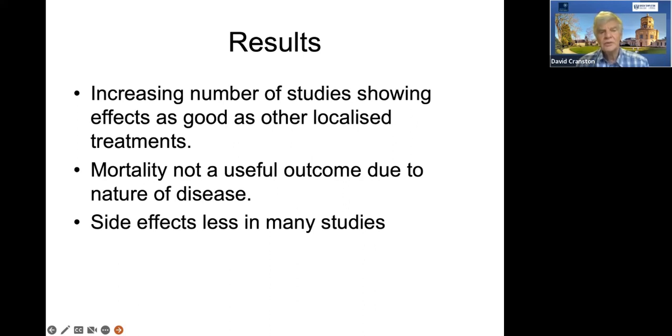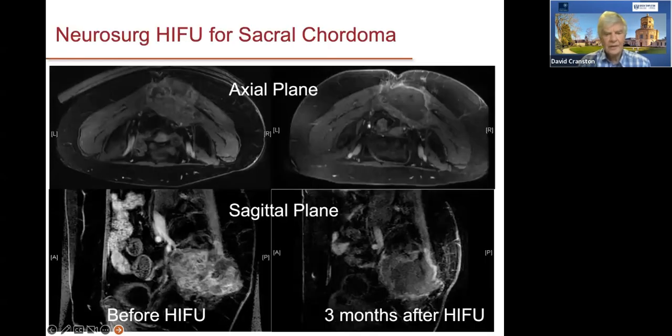So with localized prostate cancer, mortality is not a good indication of the disease. You've got to look at other parameters. You can look at the PSA, you can look at the side effects. So I won't talk more about prostate cancer at the moment. There's a lot of literature there on it.